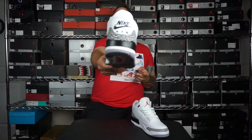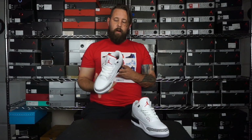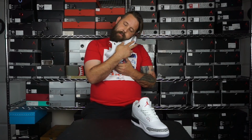These originally came out in 1988, and this pair has the Nike Air on the booty, which is too dope. So I had to go out and get these. I've been waiting and waiting for the right price to hit. I had a bid out on StockX, and then finally somebody said, yeah, I'll let it go for that price. And I got them. I'm super duper excited about this shoe. I cannot tell you how much this shoe means to me.